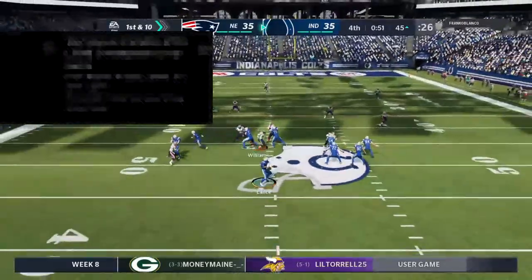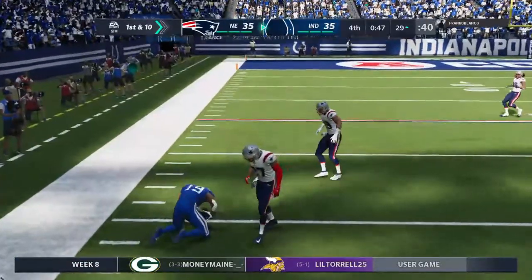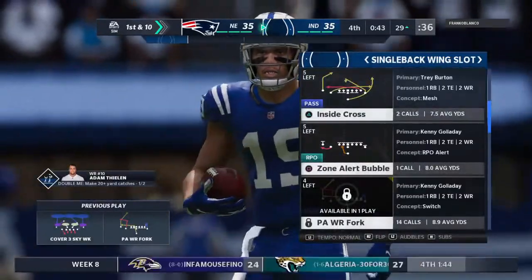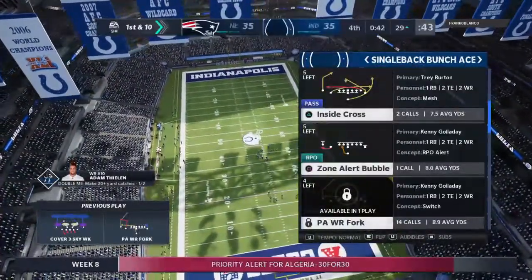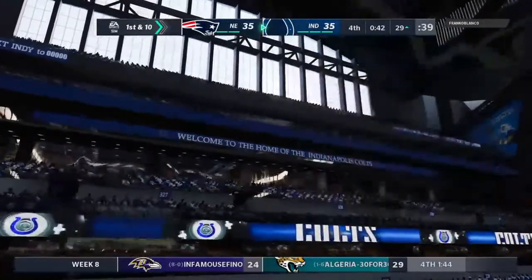A play-action fake. They'll look to throw. He'll get this one to Galladay. And he's taken down inside the 30. It'll be a gain of 17 and an Indianapolis 1st down. Now the Patriots going to use one of their timeouts as they'll stop it with just over 40 seconds to go in the game.